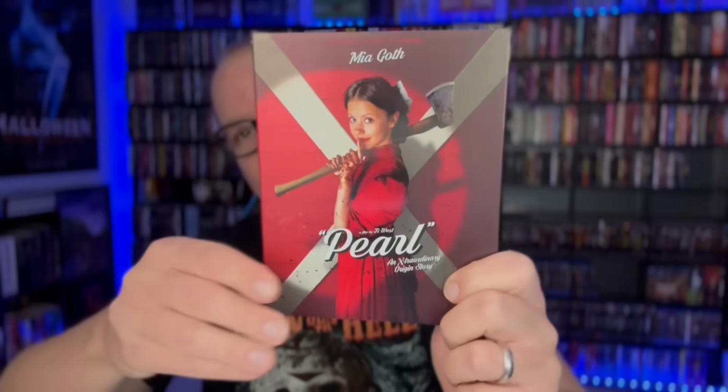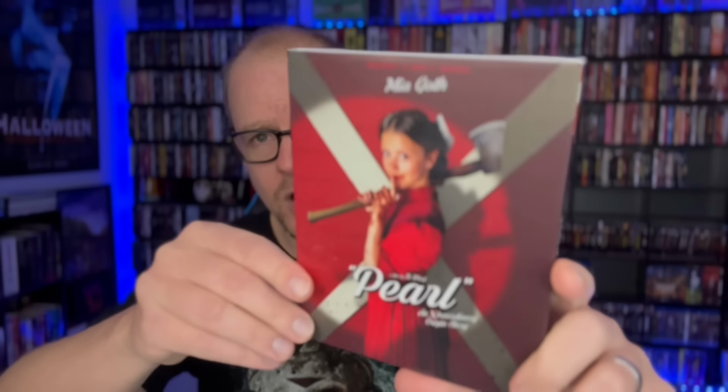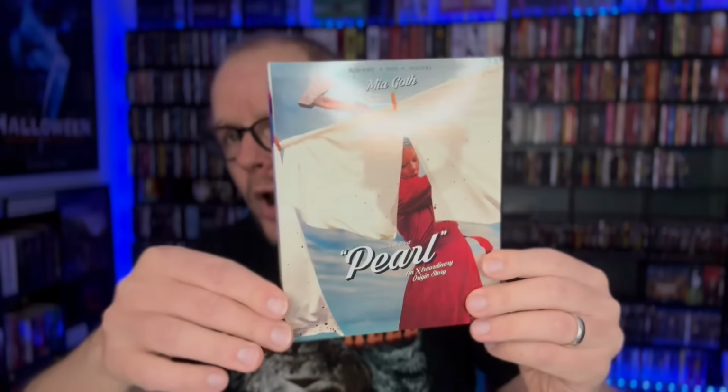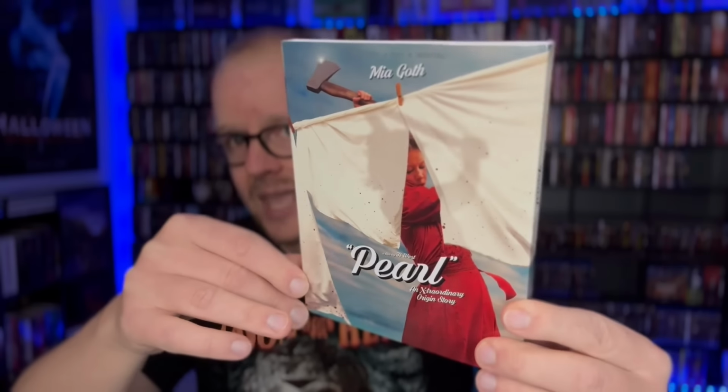I've also got Pearl twice again. I've got these two Pearl Blu-rays that came out back in the day. This was the Lionsgate regular slipcover version. This was available everywhere on Amazon, Walmart, all the places. I think Target back in the day when they still did Blu-rays. This one was the Walmart exclusive that came out exclusively at Walmart.